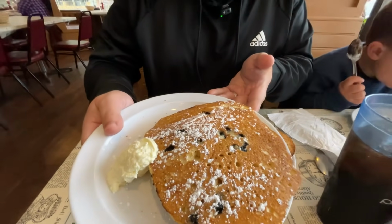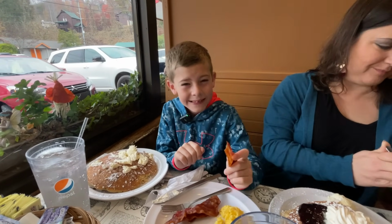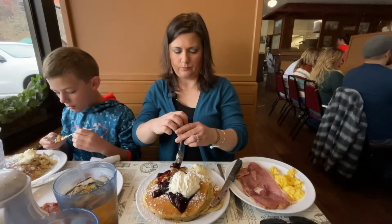Blueberry pancakes. How's that bacon, Gingery? Very good and crispy. It looks crispy. I could hear the crunch from over here. Yes. All right, Jennifer, what are you trying out first there?